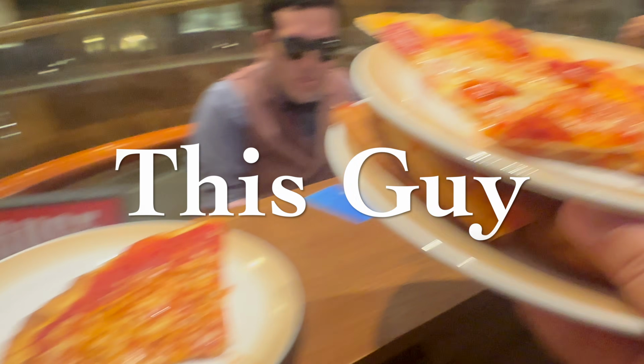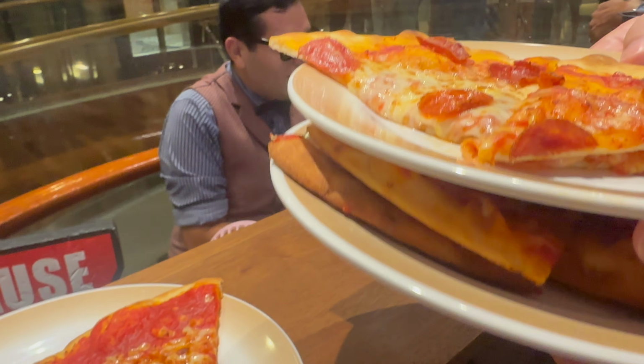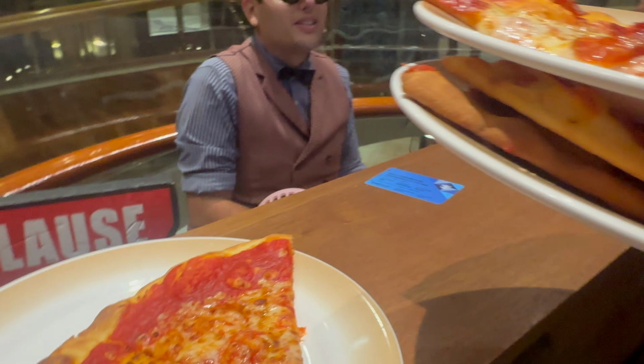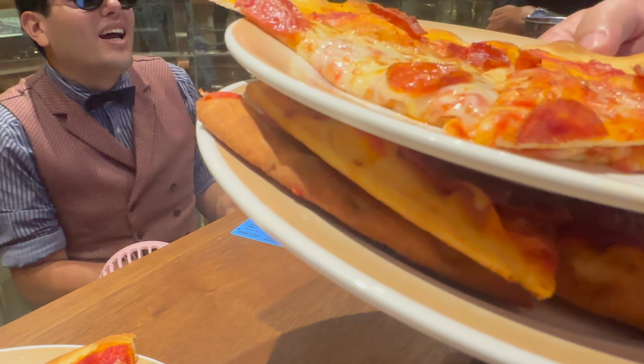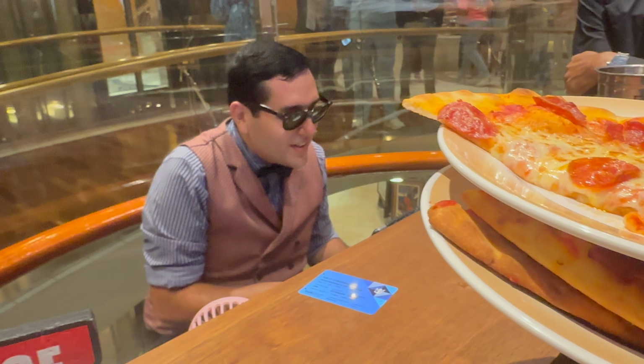Number 10, this guy. I just looked it up. He's the Stowaway Piano player. We grabbed some Sorrento's pizza before we went up and got our daughter from the kids club, and he was in the glass elevator. So much fun.